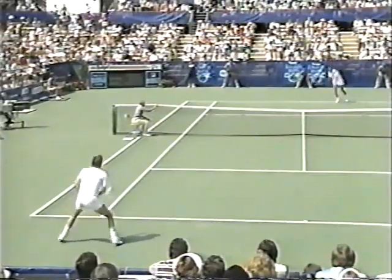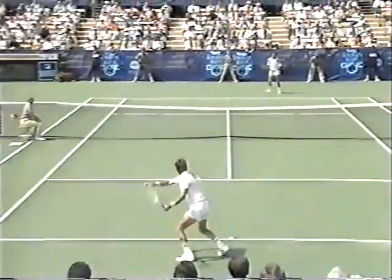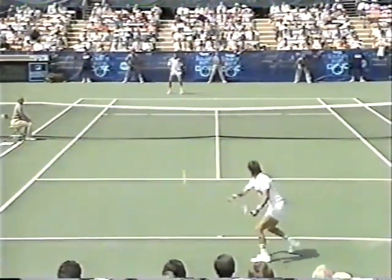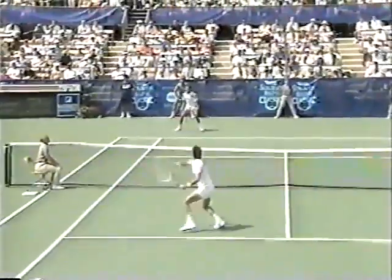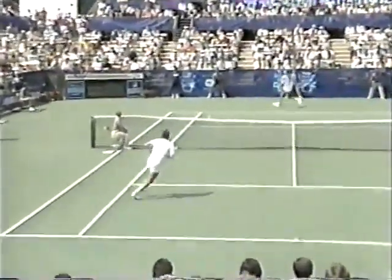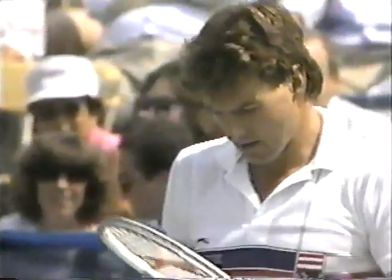Connors waited there for Gomez to commit himself as he came into the net and then played behind him. Connors moved Gomez like a metronome there. Let's watch this all-court play here. Jimmy takes that ball, comes in very quickly. The ball is short. Andres goes with the lob, but it really doesn't bother Jimmy. Defensive lob, and he had plenty of time for the swing forehand.